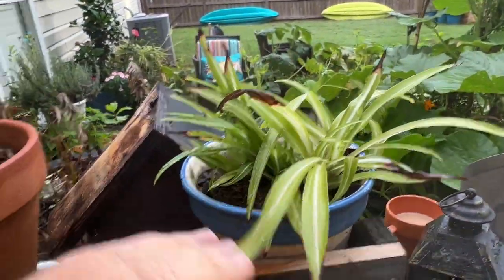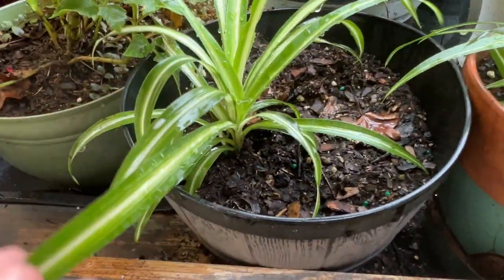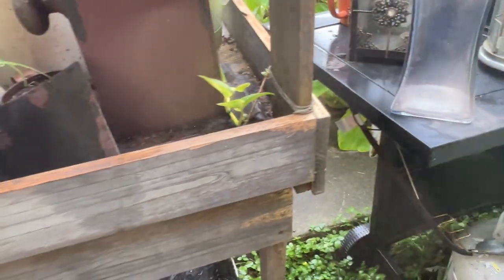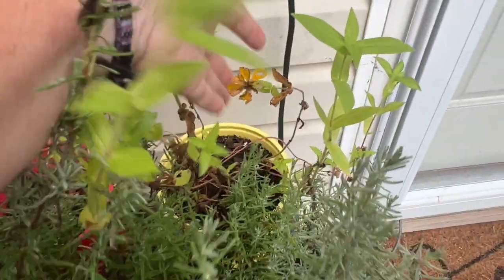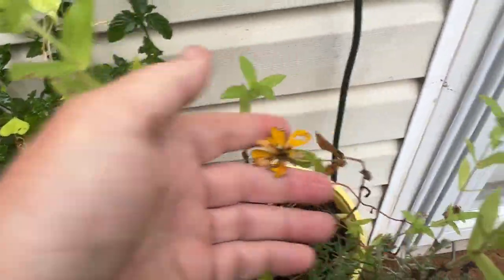All the spider plants have done really, really well. And I've transplanted a bunch of babies, but they'll just keep popping out more babies from the parent plant if I let them. Volunteers growing out of the bird feeder, or bird house, kind of, I think. So back on the patio, the lavender is doing really well. I'm not sure what these are. I should know better by now, but they're kind of dying out.